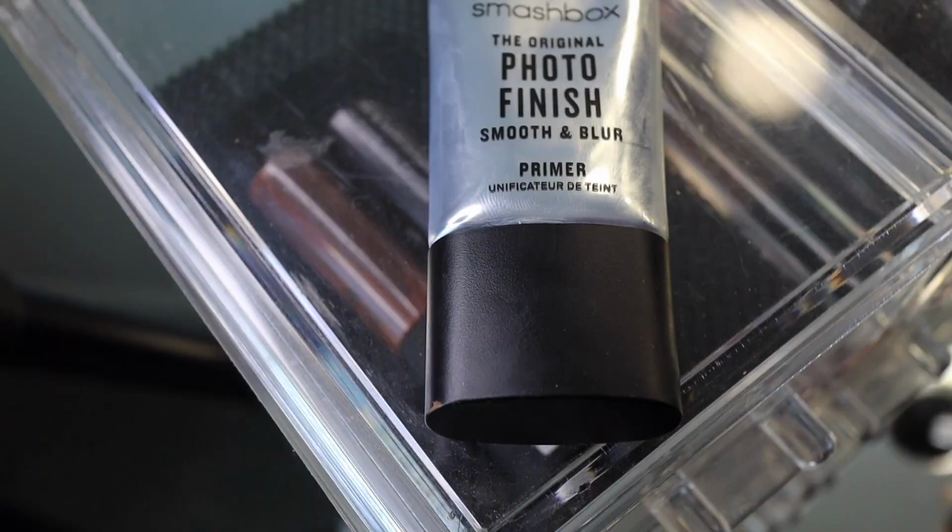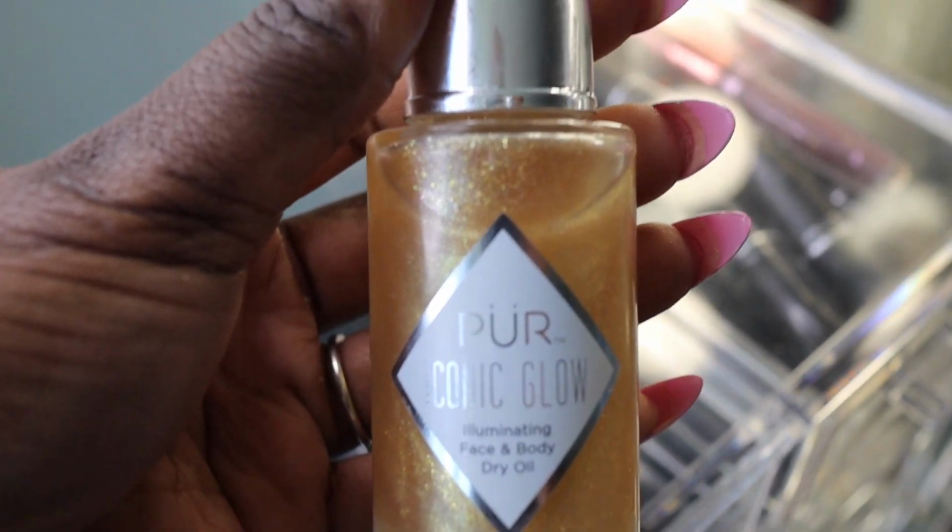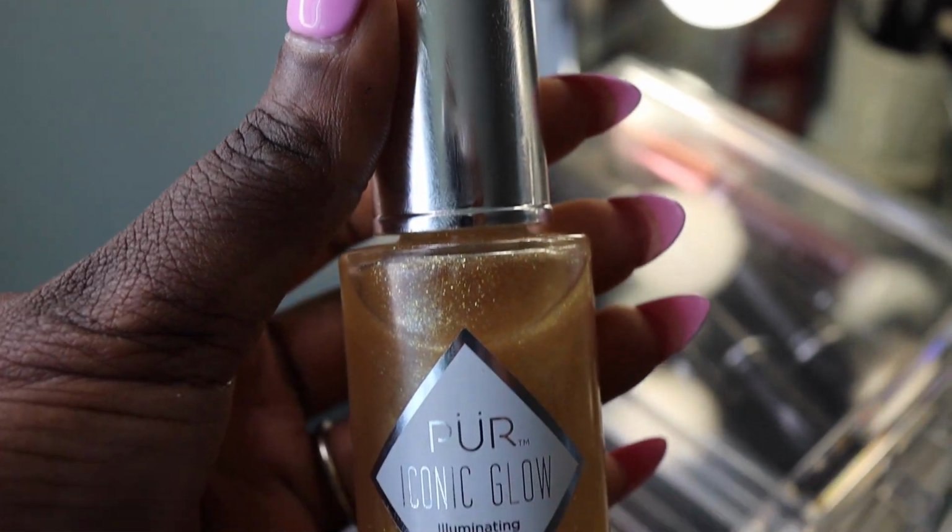I'm beginning this look with primer. I love this primer. It's so bomb because it really does a good job of smoothing out my pores and giving me the most flawless finish. Okay, so this product is very new to my routine, but I am slowly falling in love with it. It is an illuminating body oil, and you can use it on your face and body, and it kind of just gives your skin this natural glow so that your skin really shines underneath your foundation.